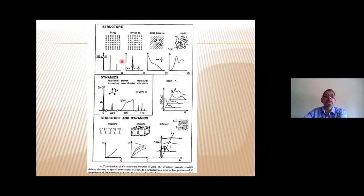So you can do Bragg reflection, you can do diffuse scattering, you can do small angle scattering, you can do liquid scattering, where you can get all this kind of S(Q) resulting from the scattering here. Or you can do dynamics by using this kind of inelastic scattering. You can get phonons, you can get magnons, molecular vibrations, etc. And you can also do structure and couple it with dynamics. Okay. So you can get what are called phonon dispersion relations or the magnon dispersion relations, etc. So there's a whole lot of physics which can be studied using neutrons.